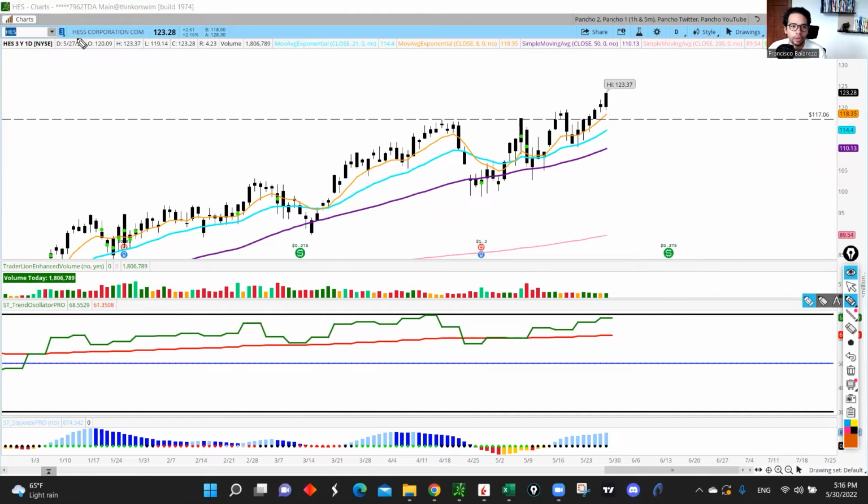So now let's go back to the chart. We have Hess right here. We have a squeeze. The momentum indicator, the trend oscillator, continues to trend above that red line, which is pretty bullish. And now we see here that we already broke above that 117.06 pivot. And now we basically closed somewhere around the high of the day, and it's a little bit extended from the pivot.